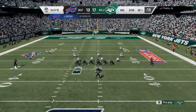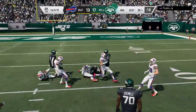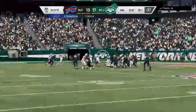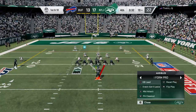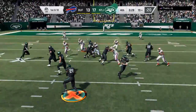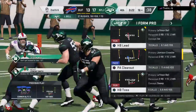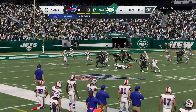Here's Cannon. And inside the 20 before he's brought down. Give him 12 yards there, and the Jets have a first. I don't know what this says about me, but I love successful runs up the middle when the blocking is so well executed like that. And it doesn't matter whether it's zone blocking, whether it's a power scheme. When you have a blocker on a defender, and then the running back can read it, find the proper hole, and just go, sometimes a thing of beauty.